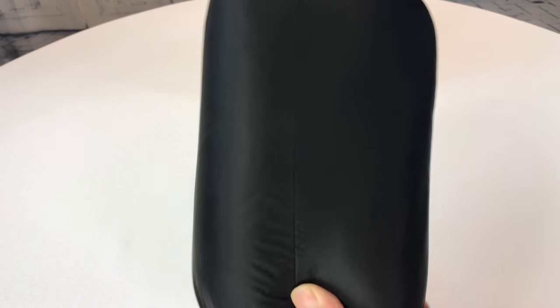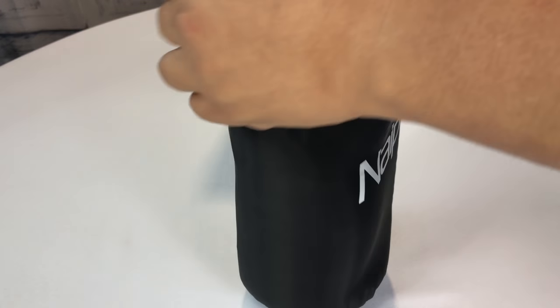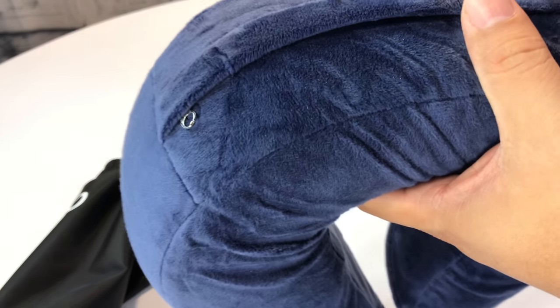Nice little nylon stuff sack. It's about the size of a whiskey bottle. Whiskey! Let's pull out the neck pillow itself. So it stuffs in there pretty nicely. And oh, it's kind of expanding, and it's kind of heavy and dense.